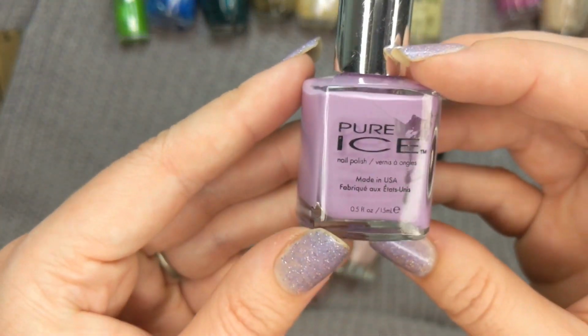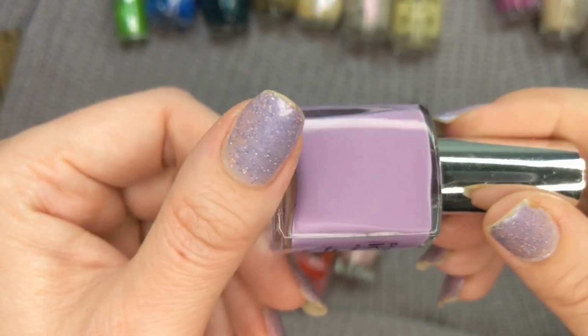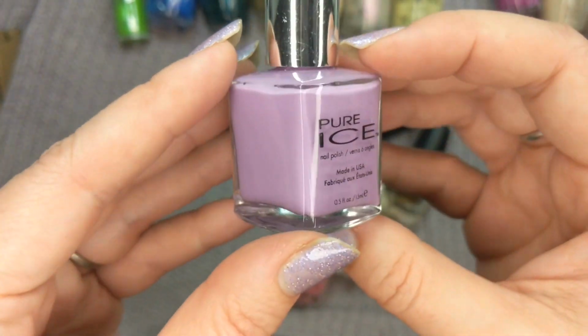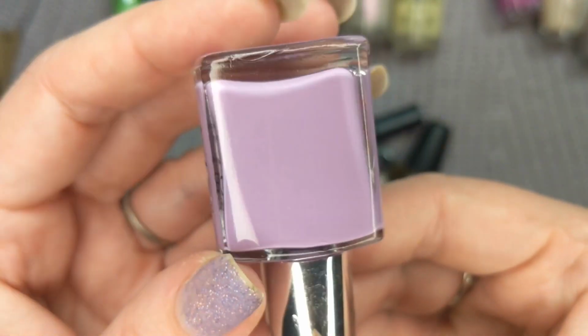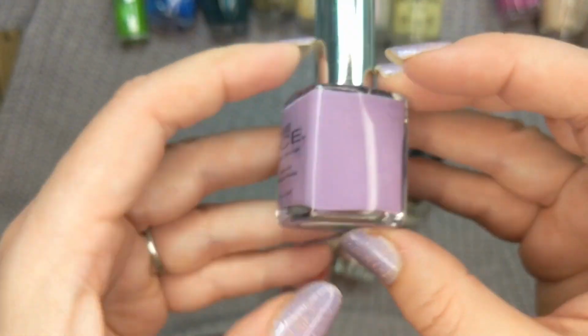Next up is this one by Pure Ice. This one was called Lacquered Lilacs, and I've just been trying to grab Pure Ice polishes when I see them because they aren't made anymore, and I really like the color range that they had. I thought that they had some really beautiful colors, and this, being a purple, was right up my alley. So that's a beautiful lilac cream from Pure Ice, and that was Lacquered Lilacs.